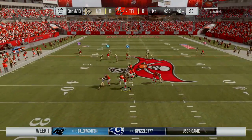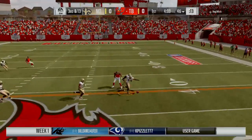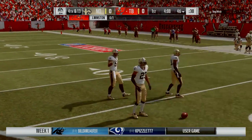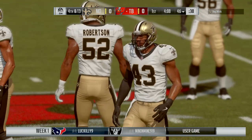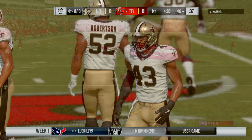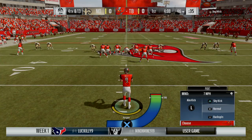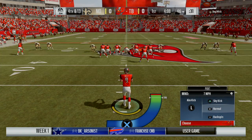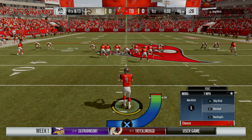From the shotgun, it's Winston. Oh, he almost picked it. Nearly a turnover there on their opening drive, and that's a throw he'd like to have back. Now 4th down. And 3rd down is a key down in any game you play, and 3rd down defense is something we've got to watch in this one. Got to be effective on the passing downs. That's a pretty good first step right there.